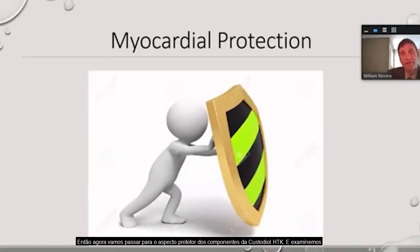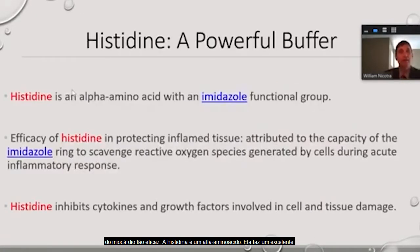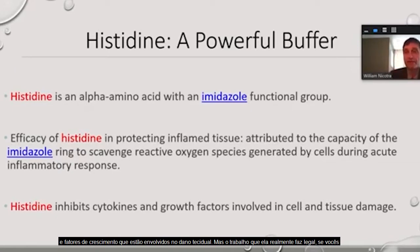So then we get on to the protecting aspect of the components of Custodiol HTK. And we first look at histidine. Histidine, in my opinion, is the secret sauce to why this is such an effective myocardial preservation solution. Histidine is an alpha amino acid. It does a great job of protecting inflamed tissues by scavenging oxygen reactive species, and inhibits cytokines and growth factors that are involved in tissue damage.